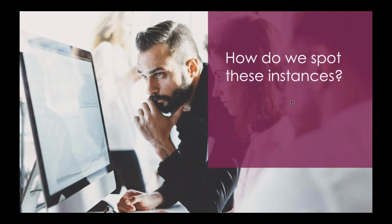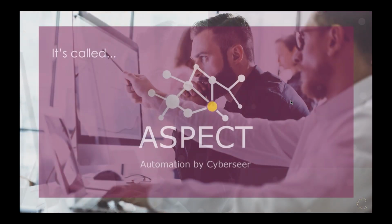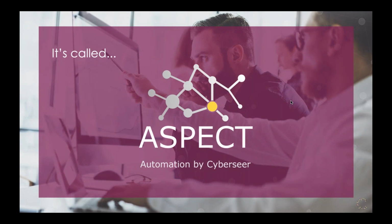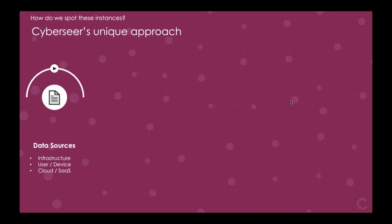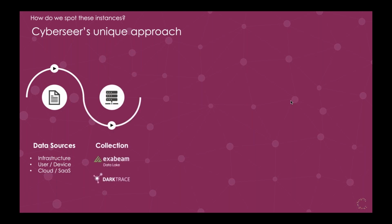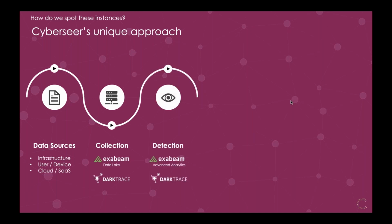Okay, so how do we spot these instances? So basically, we've got an automation engine called Aspect. What Aspect's allowing us to do is we can use a multitude of rich data sources, whether that be from network devices, servers, cloud, or SaaS services. And basically, that's going to be ingested into either Exabeam or Darktrace. Then from that, we'll then run AI on that intelligence. Okay, and from that, we'll determine risky behavior across our whole environment.